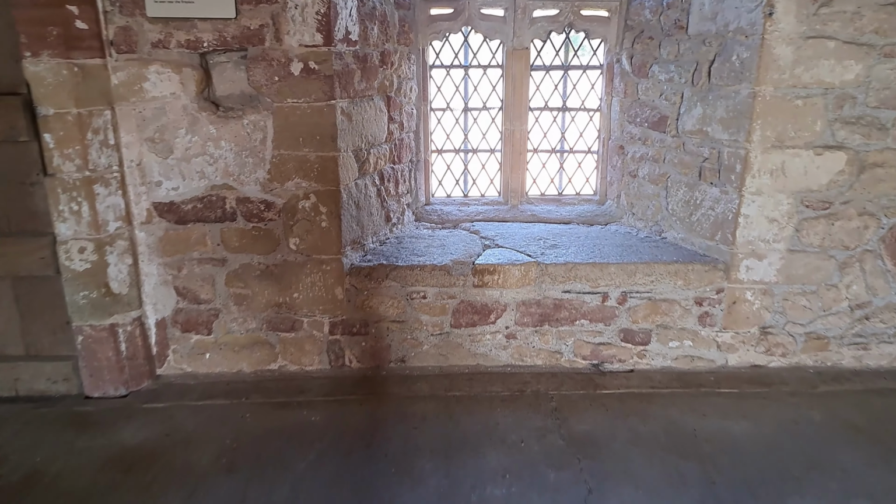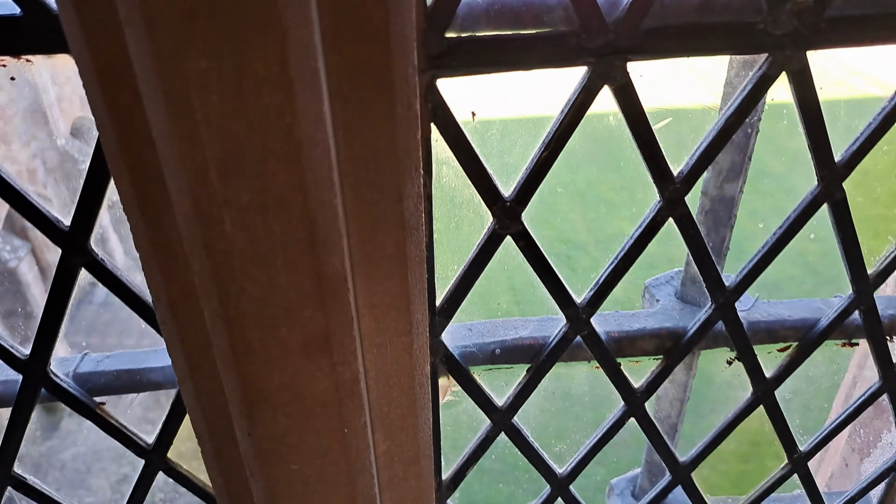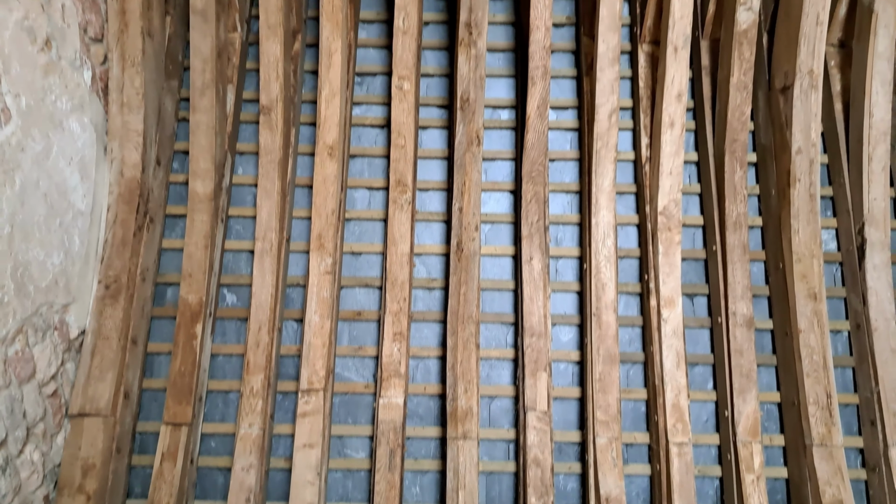After the suppression, the room was divided in two and a plaster ceiling inserted. This has since been removed to reveal a roof similar to, but simpler than, the one in the refectory. These rooms can be dated to the same period.